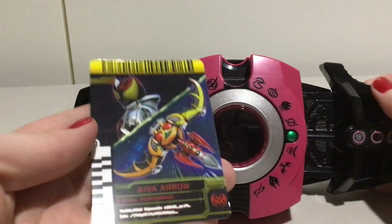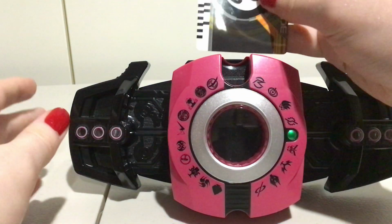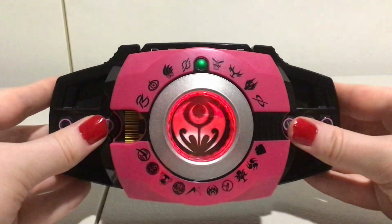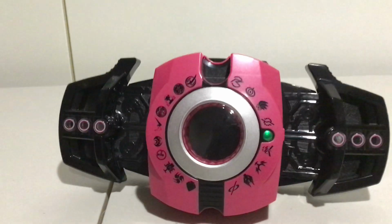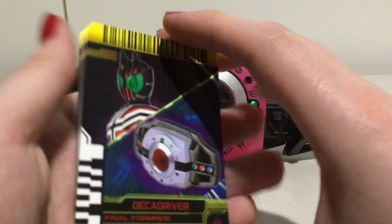Kiva Arrow, which is kind of funny because I don't remember Kiva using a bow and arrow at any point. Final Form Ride. So, yeah, that's why I said I would only do 3 from each, because the sound effects become very samey quickly.